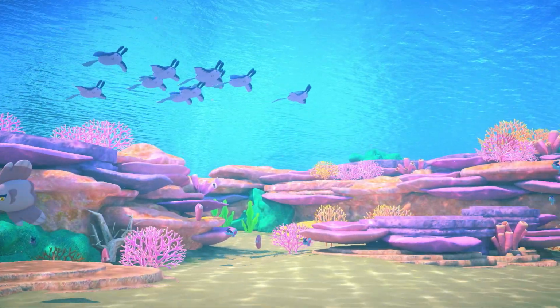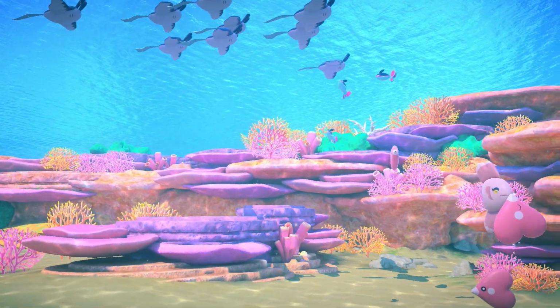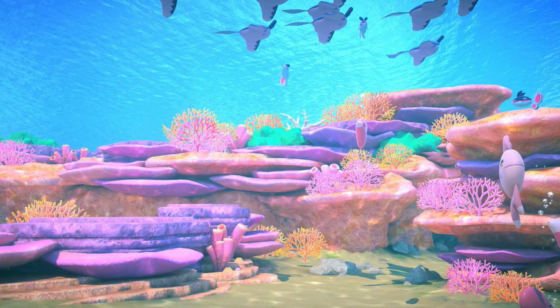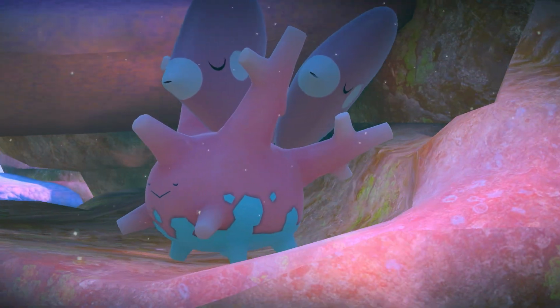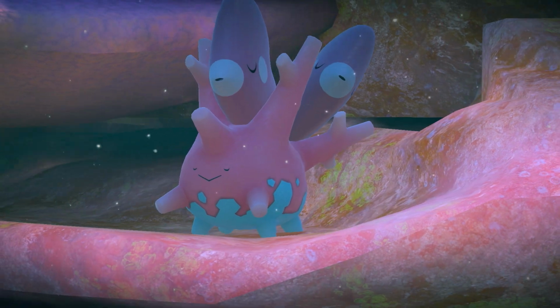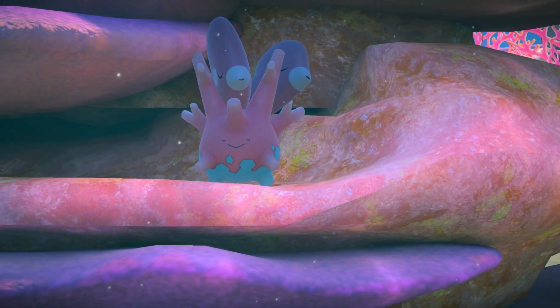In the warm, shallow waters of the Lental seafloor dwell schools of Lovedisk, Mantine, Finneon, and Alomomola, all swimming gracefully. Lovedisk reside within the coral reef and have already picked their favorite resting spot, right between Corsola's branches. That sure does look comfortable.